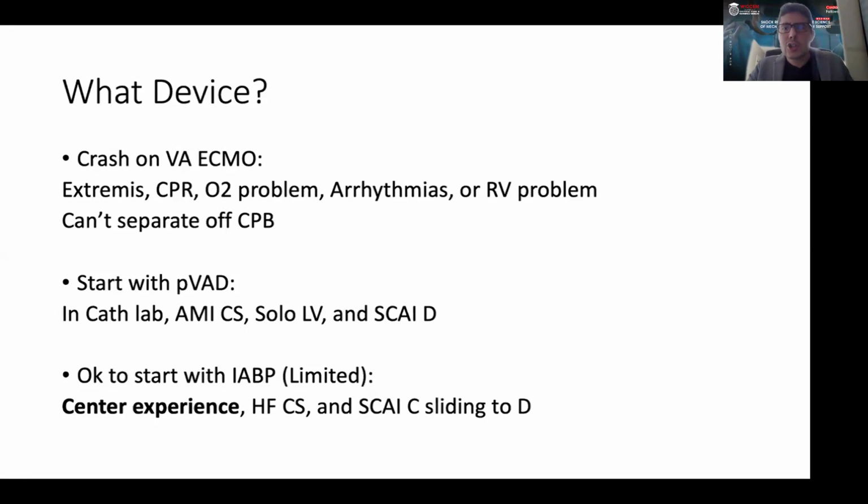Okay. So who then should get an Impella device, not an ECMO? So if you're in the cath lab, having an acute myocardial infarction cardiogenic shock, after the DanGer study, we feel stronger about that. Having a solo LV problem, so it's an anterior MI with a solo LV problem. The RV is fine because it's not inferior. The RV, you looked at it on echo and it's fine. And you're in SCAI C. You're sliding on your pressors or inotropes. That patient should get an Impella in the cath lab.